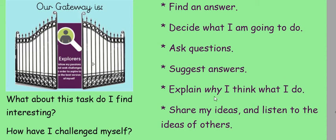Explain why. So again, we use that really important explaining word. Does anyone remember what word I'm talking about? What word helps us to explain why we think what we do? That's right, it's the word because. Because helps to extend our thinking and explain the evidence or the clues that we have that back up what we're thinking.